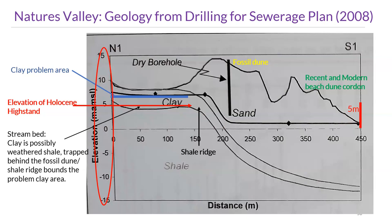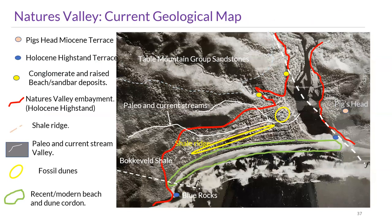Next. So currently, this is what we have. We've got the Table Mountain Group sandstones at the back, all dipping to the north. You've got Bokkeveld shales forming this layer in between, which has been eroded along that Holocene high stand cliff. You've got the streams, you've got the shale ridge in there, the fossil dunes, and the current beach called Pig's Head on the right, which is your Pliocene evidence, and Blue Rocks, and at the mouth of the river, you've got your Holocene evidence.